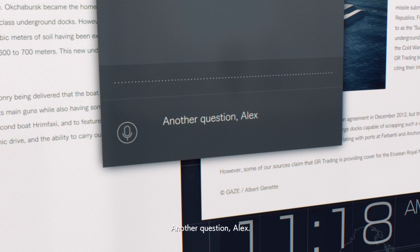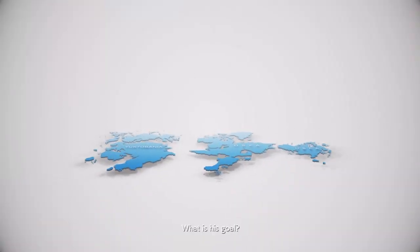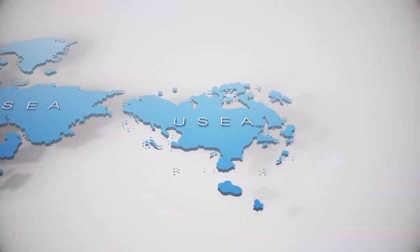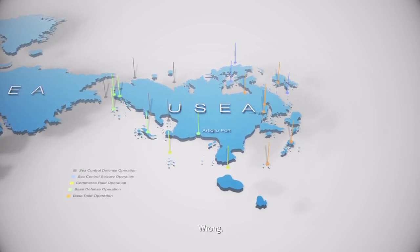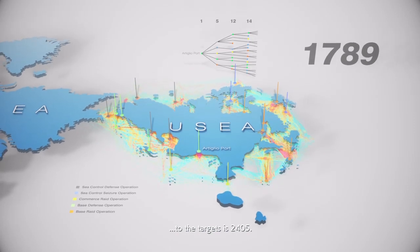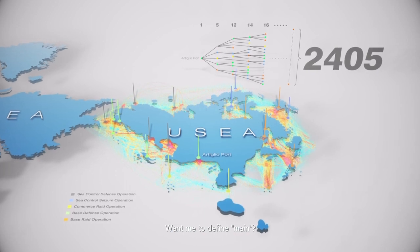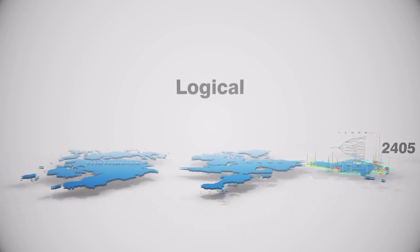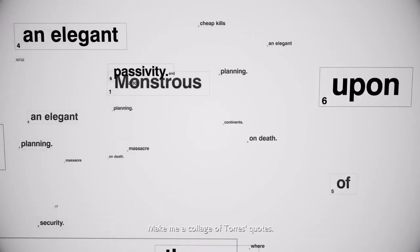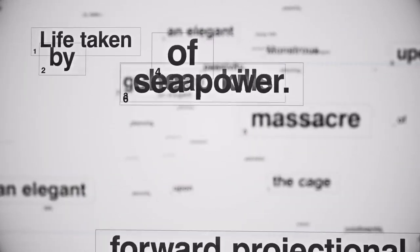Another question, Alex. Captain Mateus Torres, the captain of the Alicorn, what is his goal? There are 21 likely targets. The number of main routes to the targets is... Wrong. 2,405. You're being too logical. Want me to define main? Alex, can you be more sensory? What do you mean? Make me a collage of Torres' quotes. Work freely. Keep my hypothesis in mind.